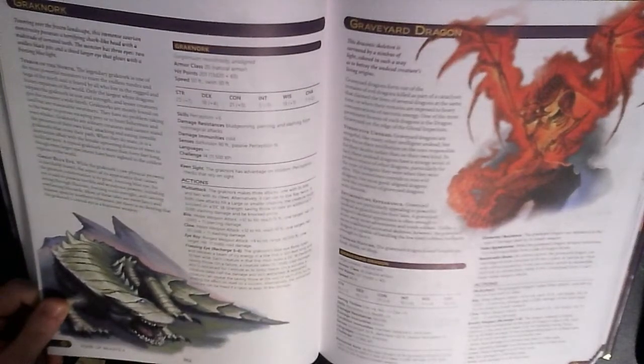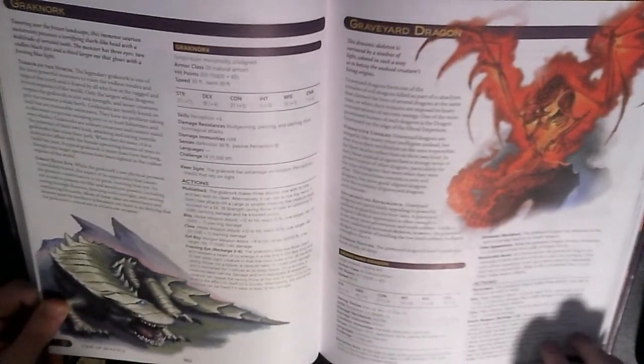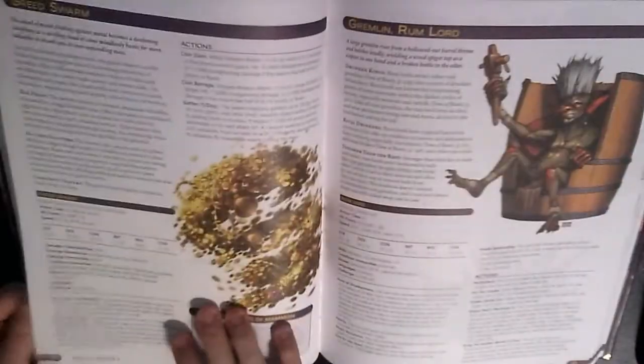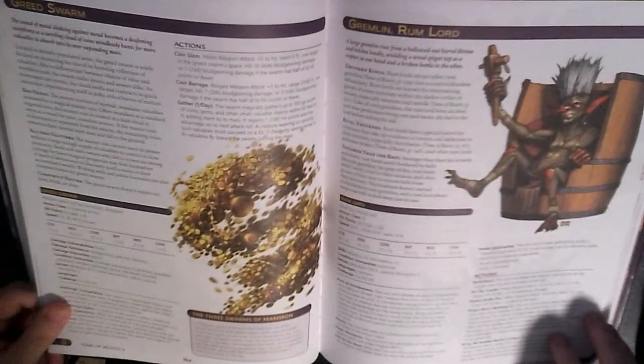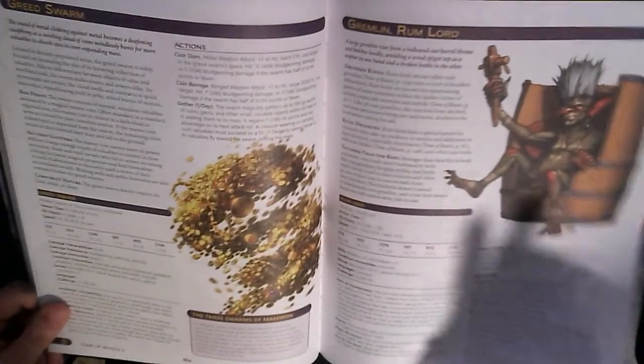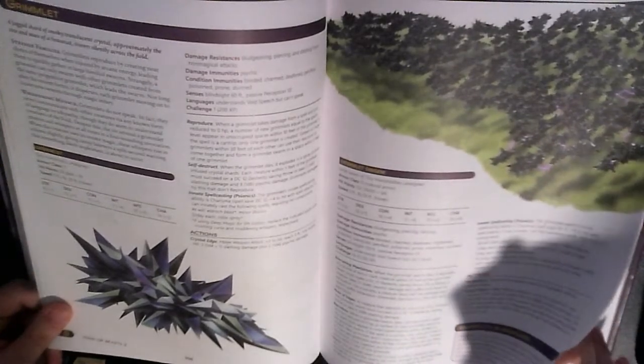Graknork is another kind of frost monster. And a graveyard dragon is another dragon, but it's not an actual true dragon, it's just an undead, but I like the idea of it. And a greed swarm, my god, that might be something perfect to put with a dragon. A gremlin rumlord. Grimlet. Looks amazing. Grimlet swarm. Oh boy. And over the hill you see just this swarm.